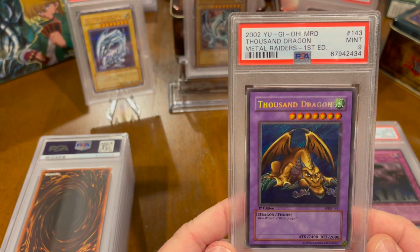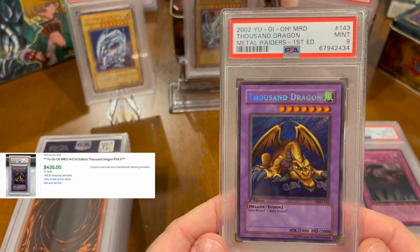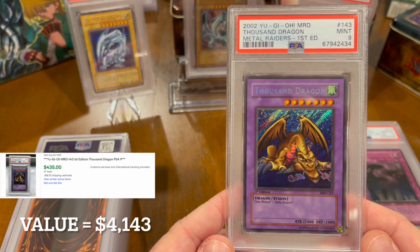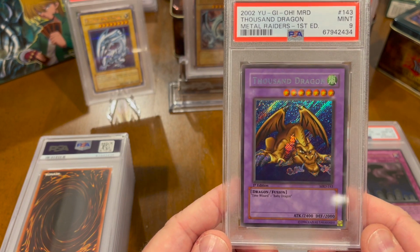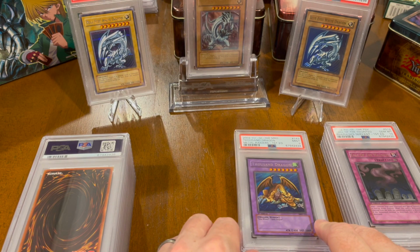Okay, Thousand Dragon, Metal Raiders first edition, Mint 9. Darn, this would have been great as a Gem Mint 10. This is one I pulled myself. After LOB, I didn't buy any cards on eBay anymore. So these were just ones that I was buying. So there we go.